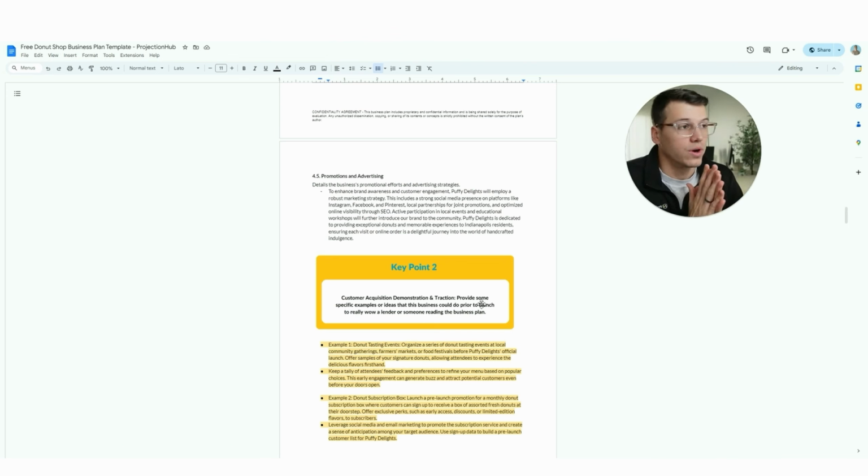So what a lender doesn't want to hear, and what they hear a lot of, is that you're going to just open up your donut shop and hope people will show up. If you can give them any sort of examples of how you're hustling and guaranteeing people are going to show up, or even you're already selling things before, that's music to a lender's ear.